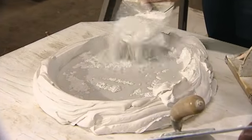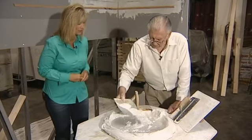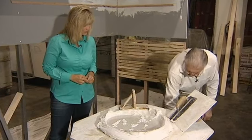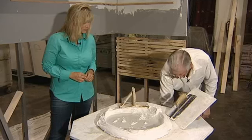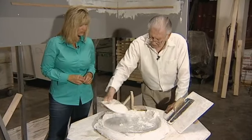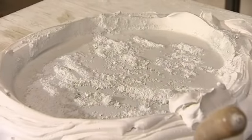So I guess you could put in different amounts to make the plaster look different then, huh? Or give it a different consistency? Well, the gauging plaster gives the lime the body that we need for it to work, obviously. But we can regulate the set so it sets faster or slower.